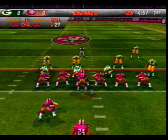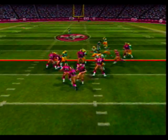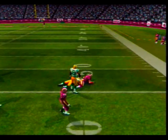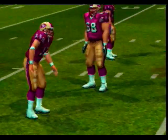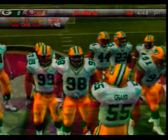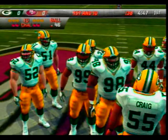Come on, let's go. Watch the snap down. Hand it off to the back. Play action. The throw. Number 58 is there for the tackle at the 46-yard line. So they pick up a first down and a lot more. Good call there.